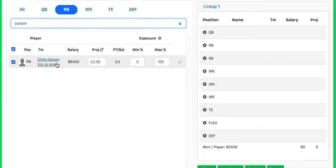But Chris Carson against Minnesota, solid option here. They gave up over 28 to Joe Mixon, so you got to love Chris Carson at 6'4". It's just a guy that I wanted to mention as well.